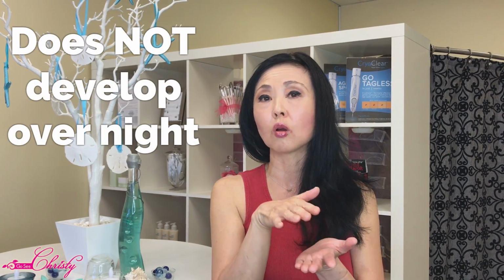So I wanted you to understand the process, to understand that this is why hyperpigmentation doesn't develop overnight. It actually starts in the lower part of the skin and works its way up through the skin till it finally appears on the stratum corneum. So it doesn't develop overnight, which means you cannot be impatient and expect treatments to fade it overnight.